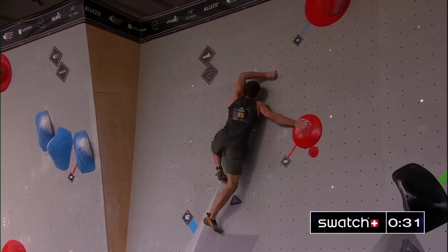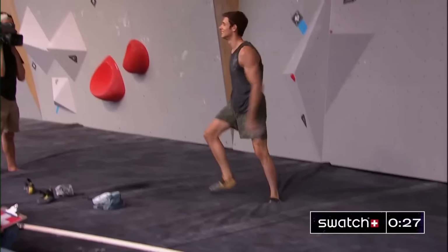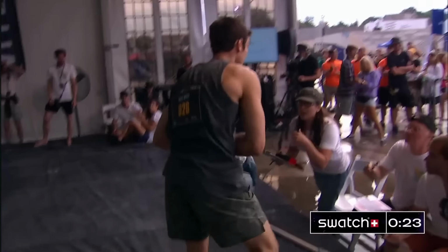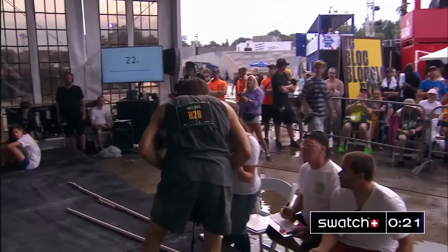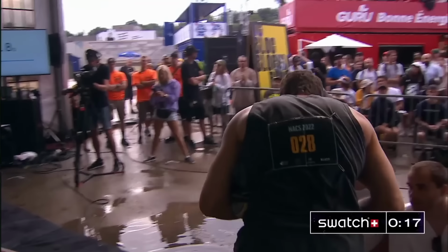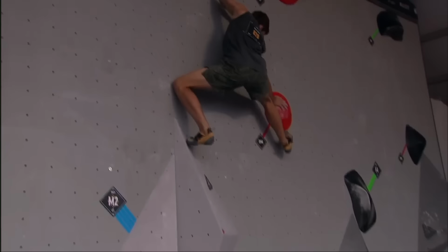Almost 30 seconds on the clock. He's just trying to give himself. When you go quickly on a climb like this, that's when the mistakes happen. But with 30 seconds, he definitely had to give it one more try. Solomon is going to walk away from boulder number two. It looked as though he had it. I mean, he virtually had it.